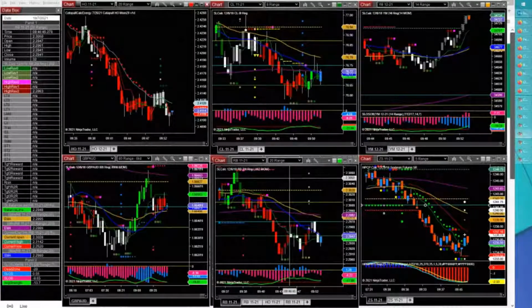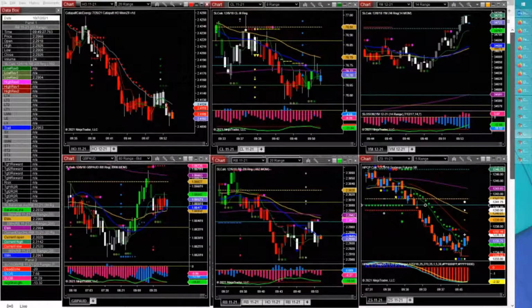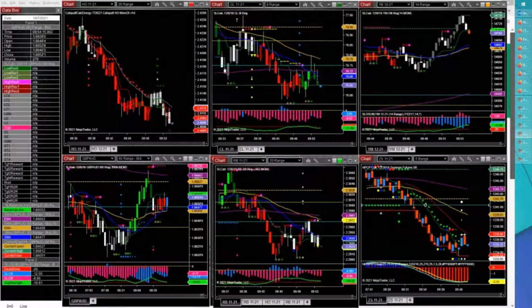So it looks like based on that, the NinjaTrader equivalent of the bean oil chart is soybean oil, which I believe is going to be ZL, based on what the CME symbol is. I'll have to check that. But quick morning.